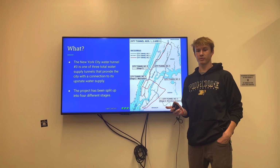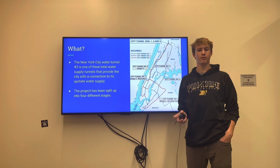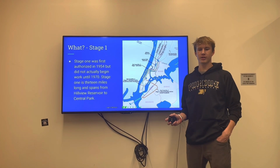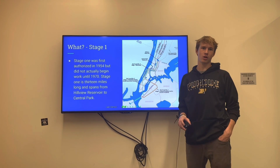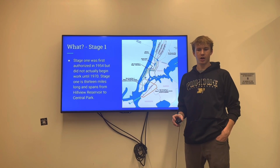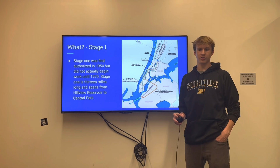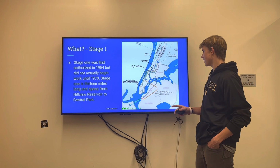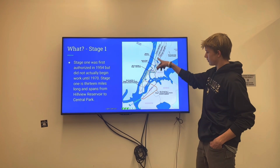The water tunnel number 3 has been set up into 4 different stages. Stage 1 was first authorized in 1954, but it really didn't start until 1970. Stage 1 is 13 miles long, and it spans from the Hillview Reservoir all the way down to Central Park. Starts up here, moves all the way down.